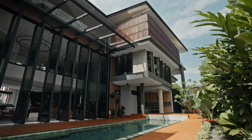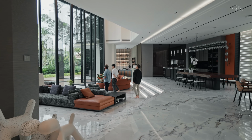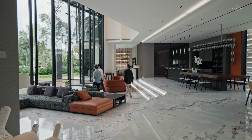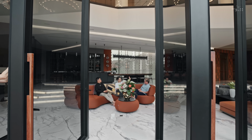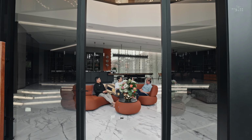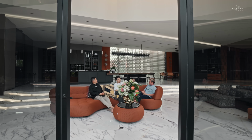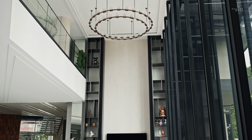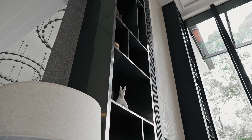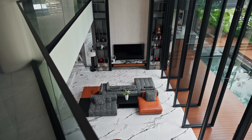A well-considered layout is the foundation of a great living room design. Dividing the living area into formal and casual spaces creates a home that adapts to different social occasions. The client in particular was concerned about the ceiling height for the ground floor. Therefore, we had to find a really creative way to bring the aircon into this living room, especially with the double heights. So we came up with the idea of using the feature wall as the aircon diffuser.